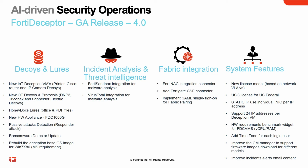Now let's review the last section regarding system features, where we add many exciting features and improve the current ones. The most important feature is the new subscription license model. The new license will be a subscription bundle based on the number of network VLANs the product will cover, when all the deception features are included. Of course, it will exclude the Windows license the customer is required to purchase.